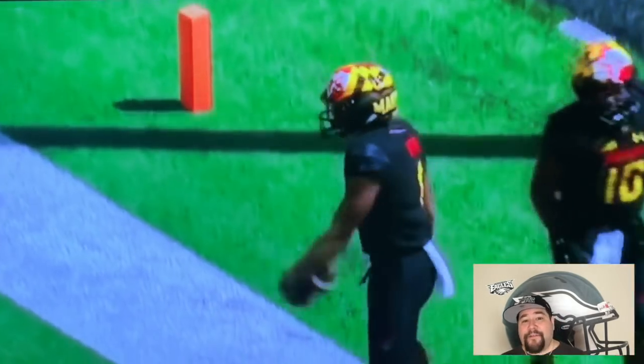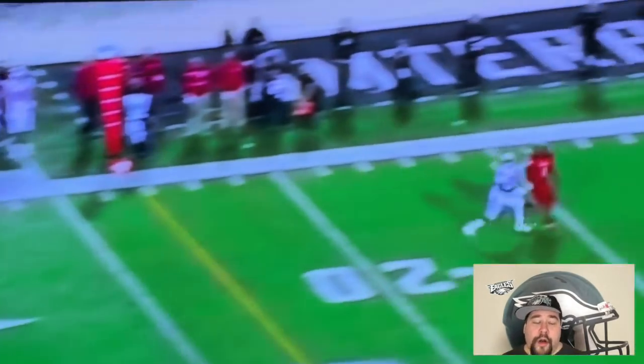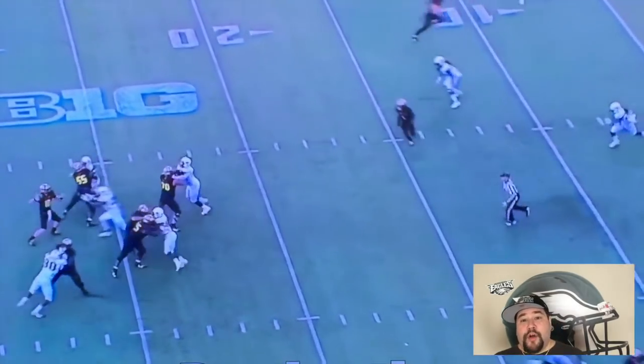Now, I don't know if he's going to be there when they pick, because I got a feeling he's going to go mid-first round. But DJ Moore, perhaps the guy that I'm most excited to see, if he can fall to the Eagles.